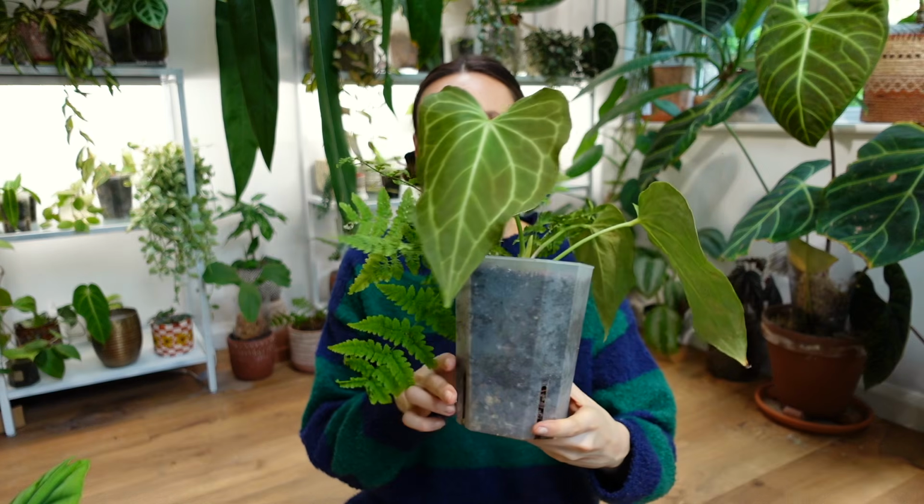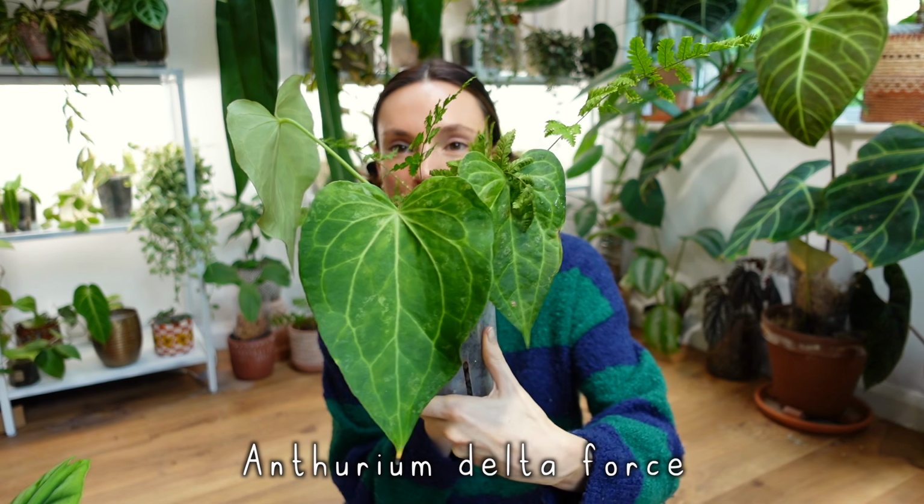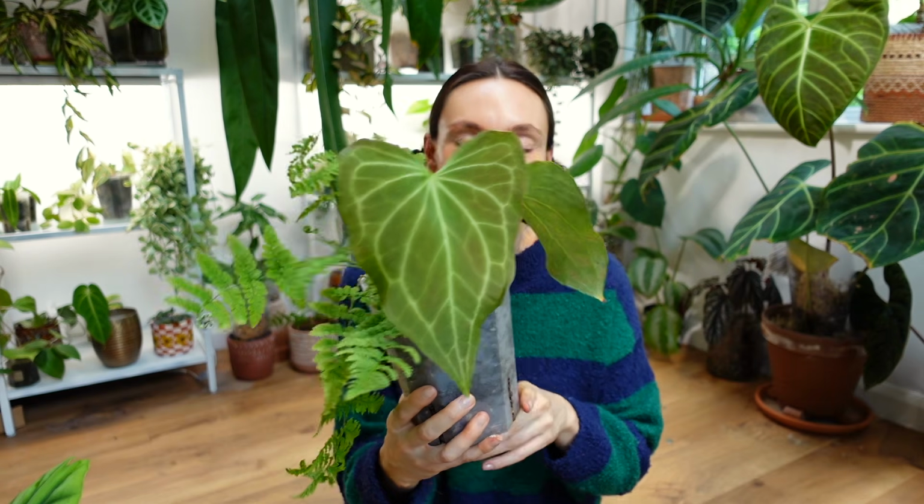I say relatively recent, I think probably just over a year ago now, but it is the Anthurium Delta Force. I got this one when I was living at my old flat as a teeny tiny seedling. It was not the initial boom of the Delta Force, because they were extortionately expensive then, but it was when the Delta Force first went into tissue culture and was able to be sold for less than £200, and everyone was like, oh my god, it's now an accessible plant.